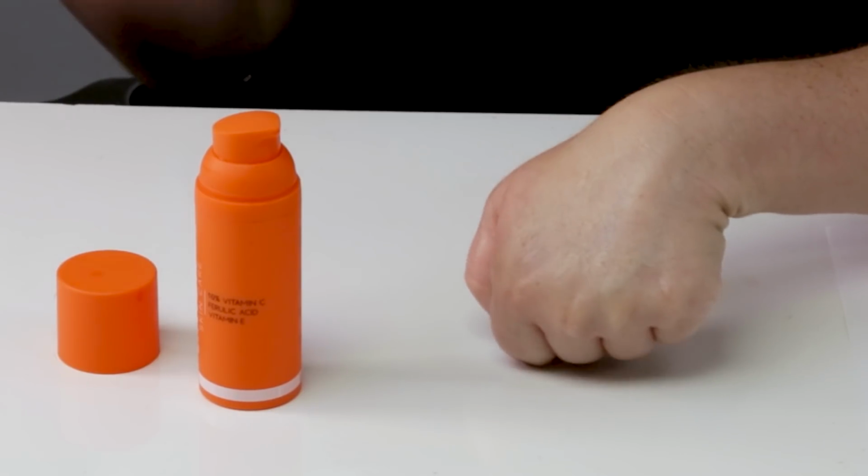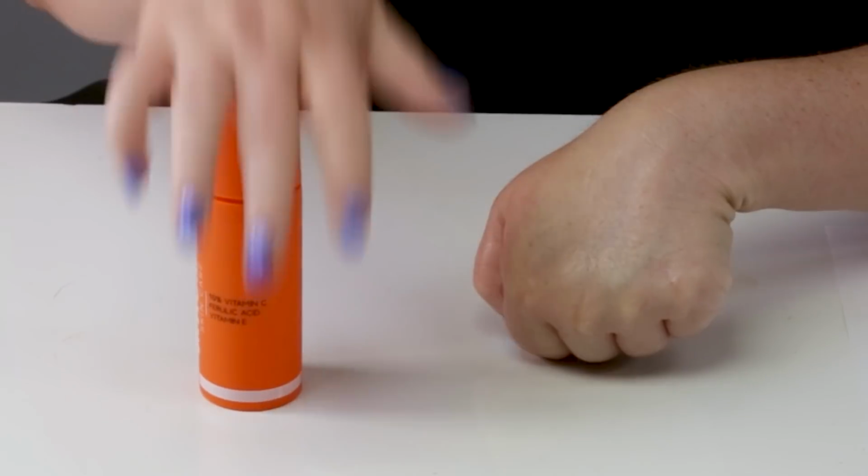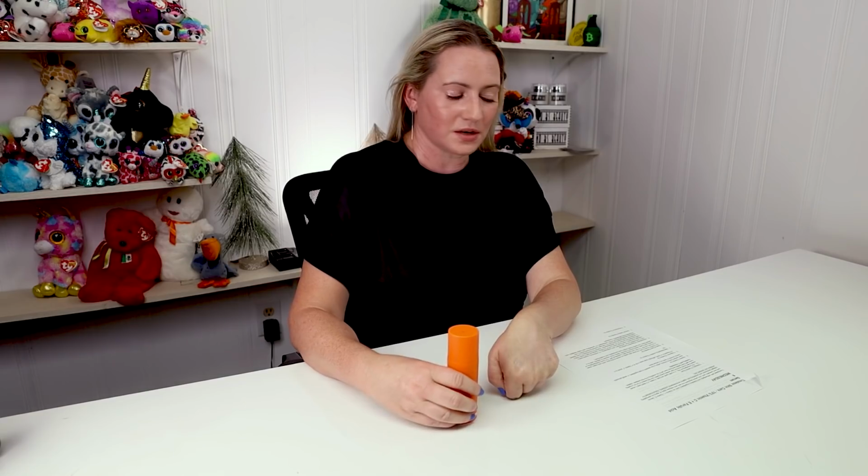I wouldn't say it's super shiny. I wouldn't say it's mattifying at all. But for me, for the most part, it works nicely under most sunscreens and moisturizers, and no issues with pilling or anything like that. So very easy to add into your routine.